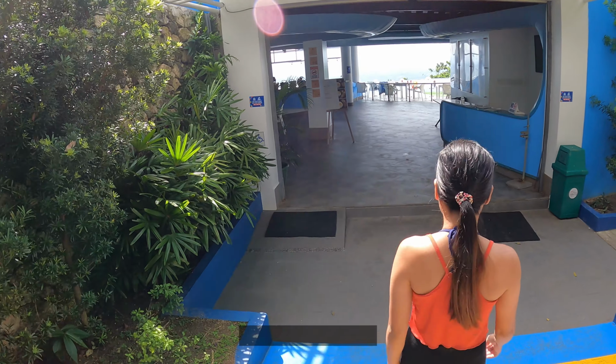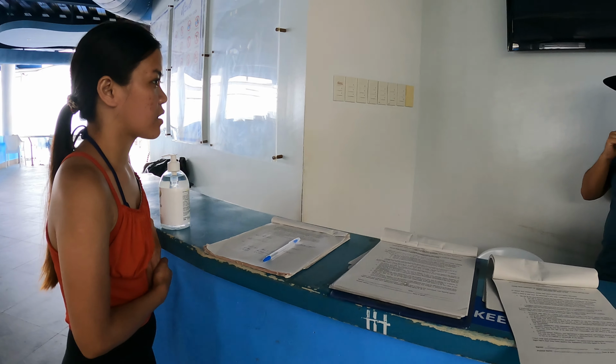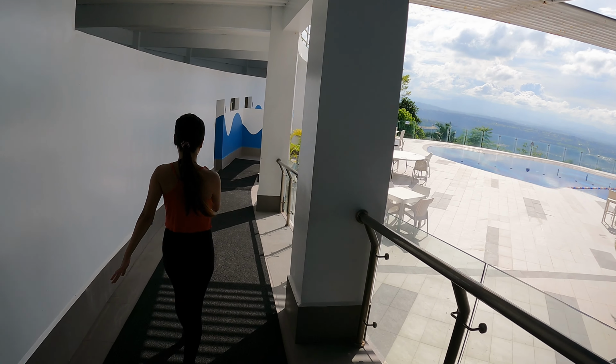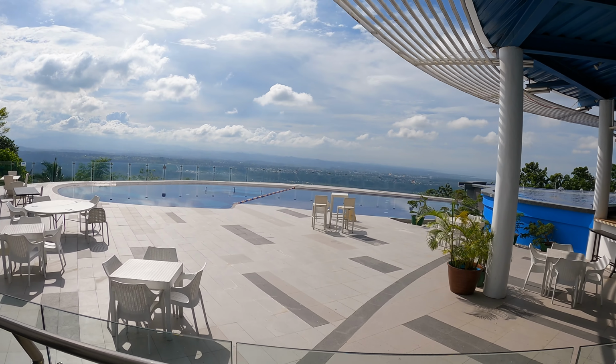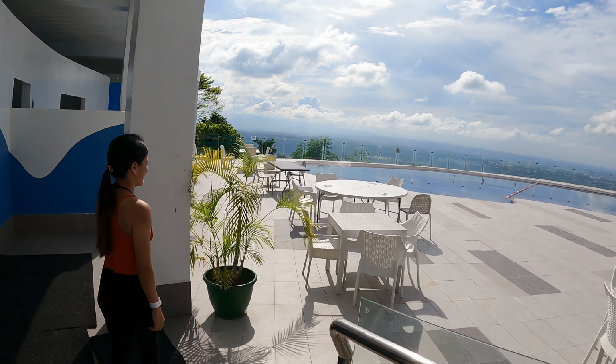I did pay the extra 200 pesos to go down to the infinity pool. Wow, I am so glad I did. It was the highlight of Amaya View. I had the place practically to myself. It started raining, which made the experience even more fun.